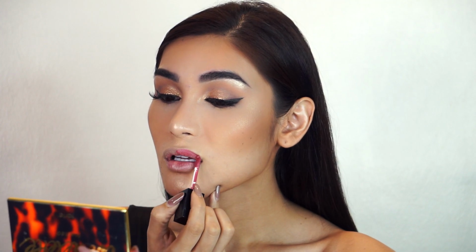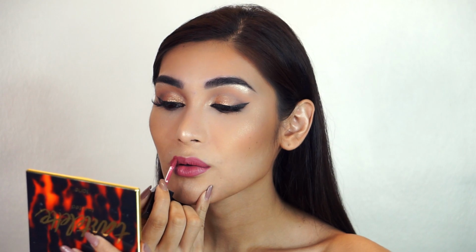I don't usually use lip liners because it's myself, I'm more comfortable with a liquid lipstick straight and then blending it with some of the other lipstick. So that's what we're gonna do today. Now we're gonna put this one on top to make like an ombre.